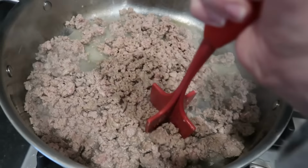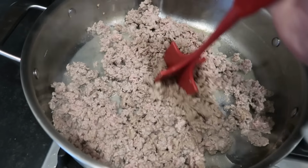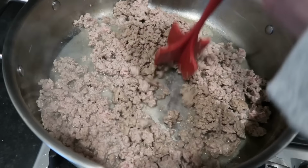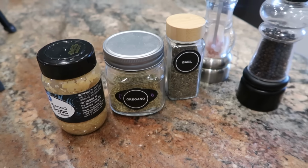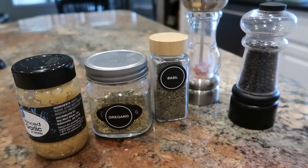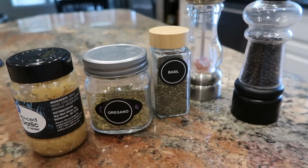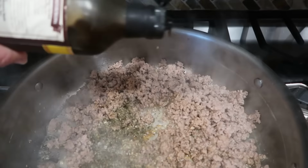Over here, I am just browning up the rest of my ground turkey, the portion that I did not use in the meatballs. And I've got a little bit of olive oil in here, and I'm gonna season it with a little bit of minced garlic and about a teaspoon each of oregano and basil, and then salt and pepper to taste. I'm also gonna add just a little bit of Worcestershire, a few teaspoons, because I actually prefer ground beef to ground turkey. This will give it a little bit more of a beefy flavor.